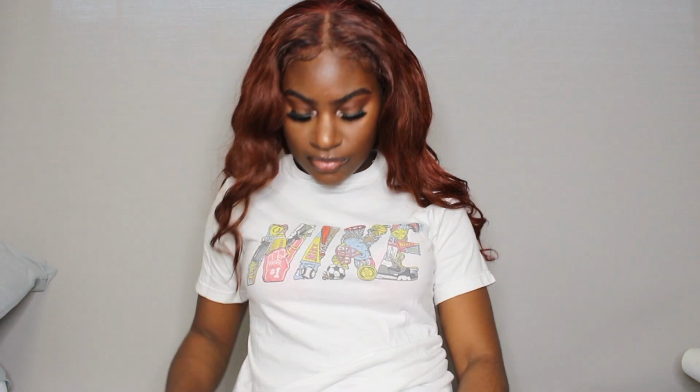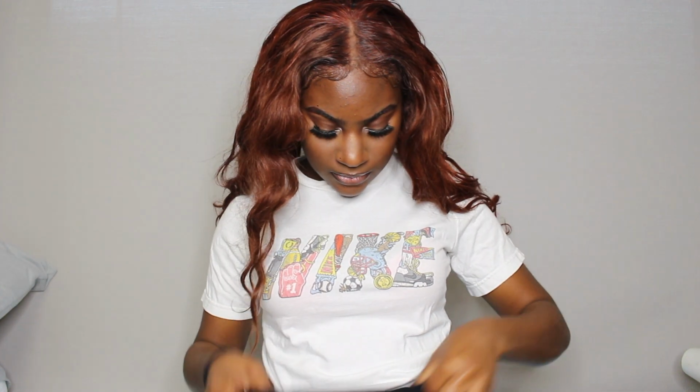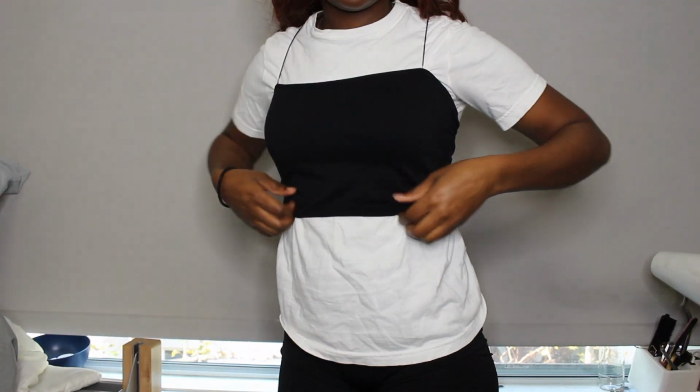Okay, for this one, I have this Nike shirt and some biker shorts. Then I have this tank top that I want to put over, and this tank top is from Forever 21. It's a little crop tank top. And this one is from Clueless. I'm just recreating this outfit from Clueless. Hers, I think, is a little bit longer. She was posing like this, and she had a little bag.